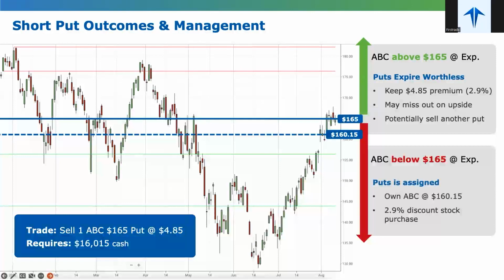All right, so let's talk about some outcomes and what will happen in management. This is going back to that example we had before. Let's say we have our underlying security and we decide to buy at 165, or we have our 165 strike. We sell a put and collect $4.85 worth of premium, which means we need to have $16,015 in cash. So you'll need $16,500, but your $485 offsets that because you're receiving some premium. That's reducing your risk potential, but it's still set aside because it's your risk potential.